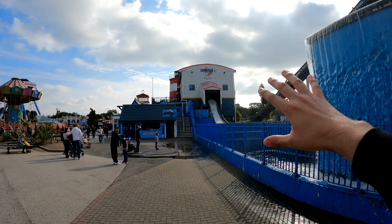Unfortunately, it doesn't break into my top 10. I do feel like Inferno's better, but I feel like it places number 12. I feel like Odyssey places number 11. But I do really, really like that ride. It's a nice blue.